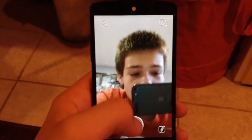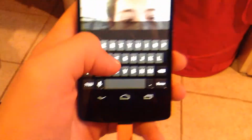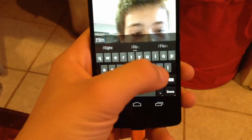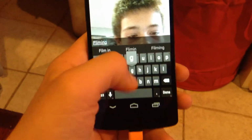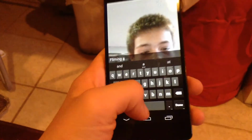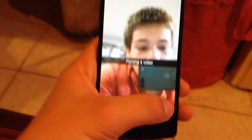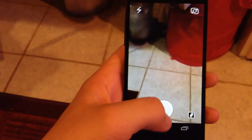You can also click this button, and I can just send it a random Snapchat, like you regularly would. I'm going to be filming a video, and then send the Snapchat. Or I can do it again and I can send a video. I can also use the back-facing camera. I can always use flash, and I can just start recording a video.